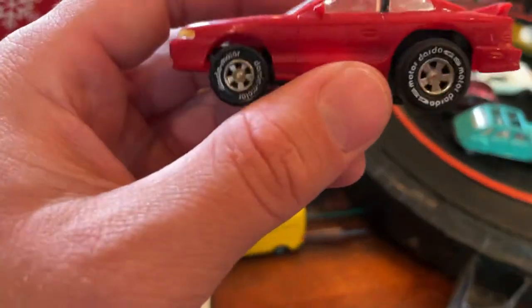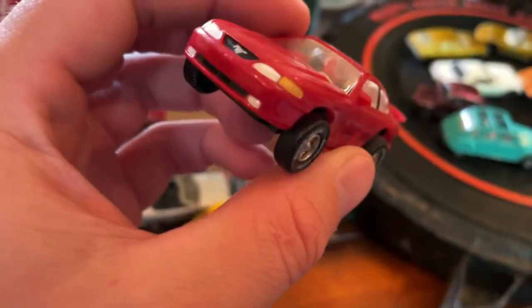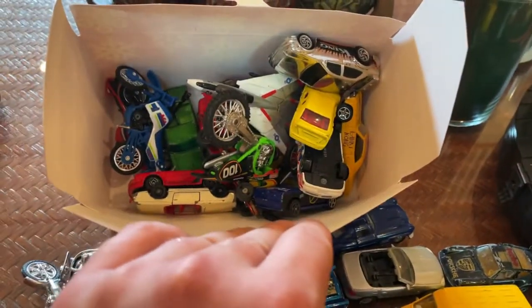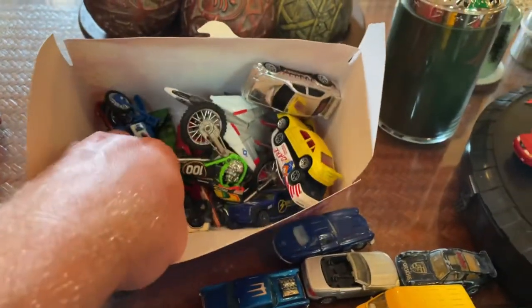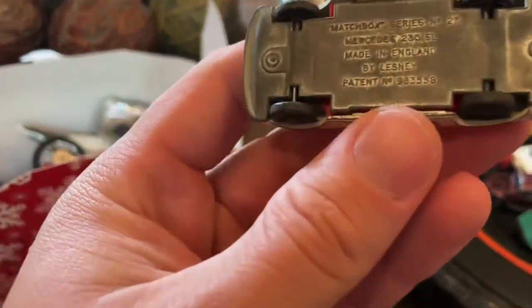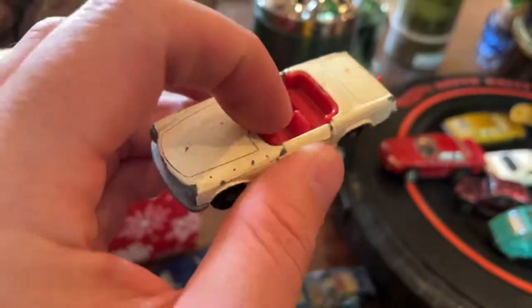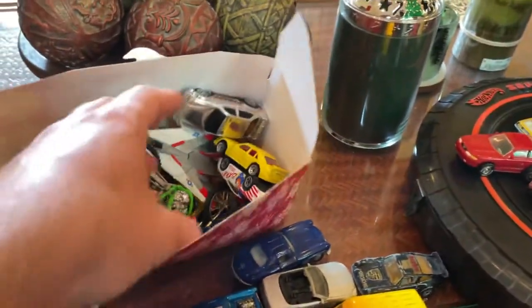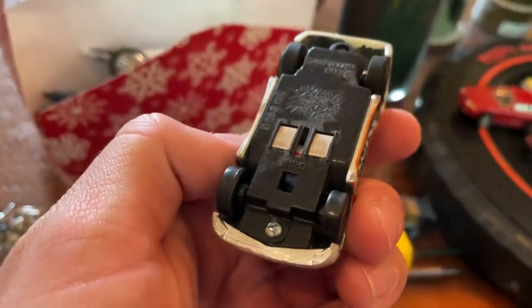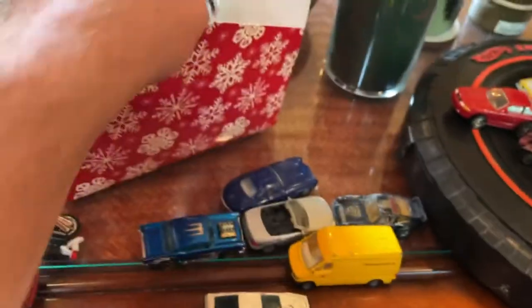This is kind of cool. It's a Ford by Dardo Motors, and a little Mustang here. And I got this box of little vintage motorcycles. There's another Lesney here. Actually, a guy picked this up and then he didn't want it. But it's missing the windshield. But this is another Sizzler type of car. Not redline era, but it's another one here.